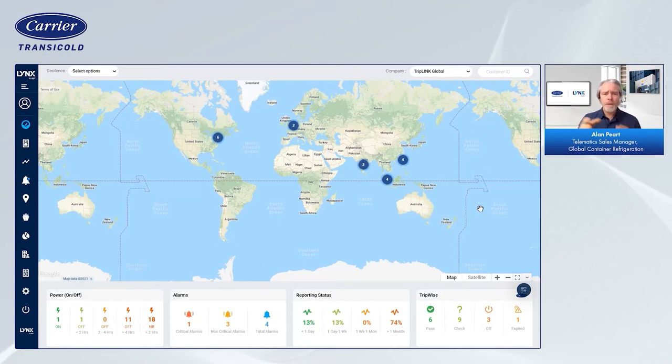So as we know, things go wrong or things change with reefers over time as they're being used. And I want to be identified of those issues, and I want to be able to manage them in a very, very easy way. And the way I'm going to do that today is using one of our widgets that we have available here, which is the alarms widget.